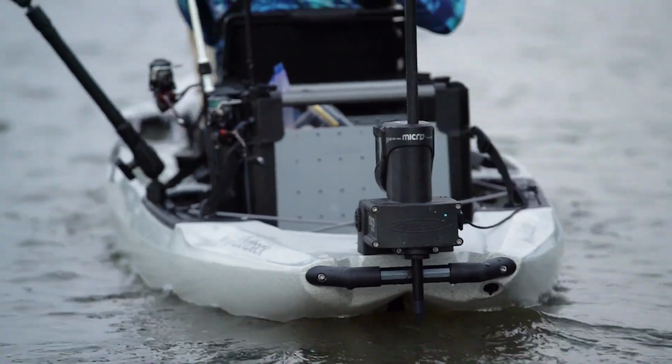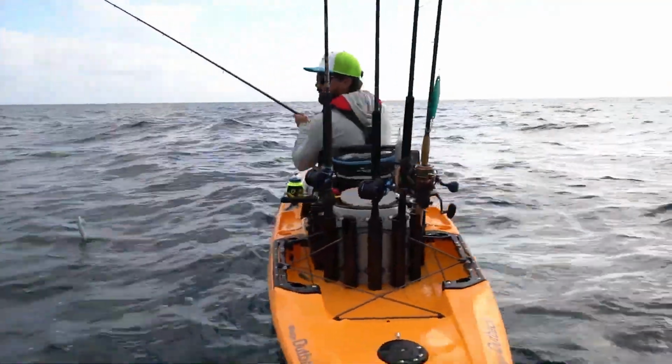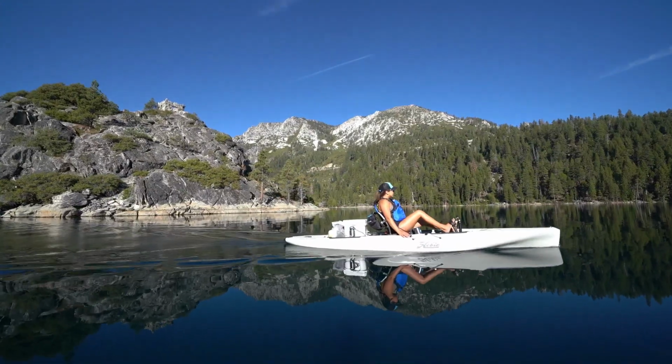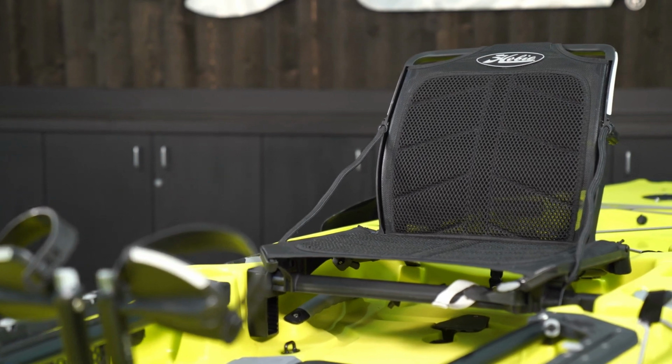Despite its substantial weight of 103 pounds, the kayak's design ensures easy transport and exceptional stability. The impressive weight capacity signals ample storage space and robust construction, capable of supporting anglers of all sizes and providing the reliability you need for any fishing expedition.